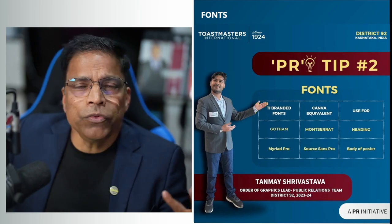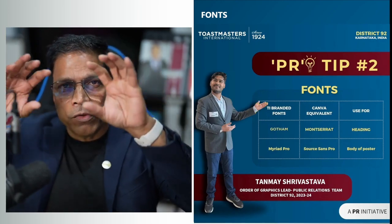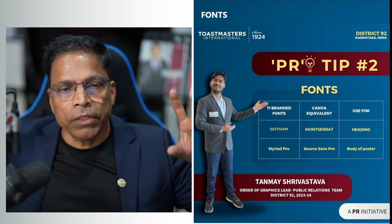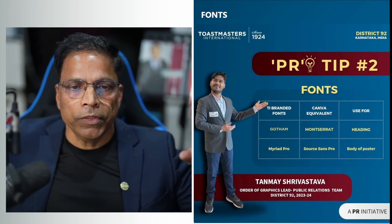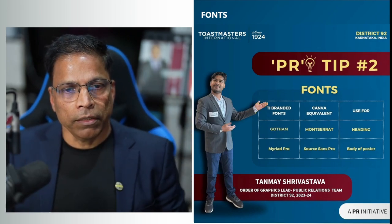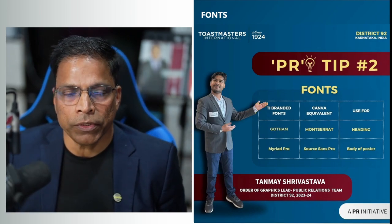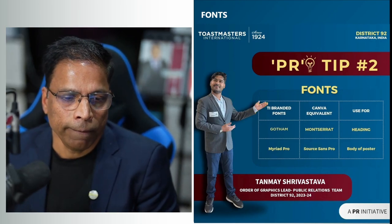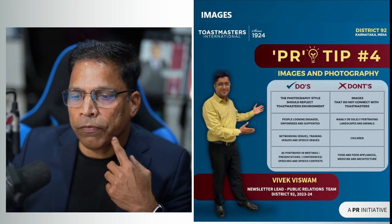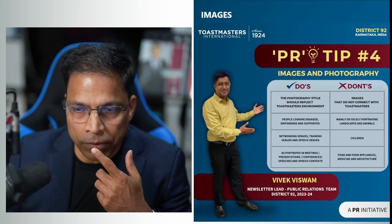And how do we use these two fonts? Whenever you want to create a title or headings, for example, you should use Montserrat or Gotham, whichever font you have access to. And for the body, the text that you're writing, always use Source Sans Pro if you're using Canva, or Myriad Pro if you have access to it. Next one, of course, is the images that we talked about.